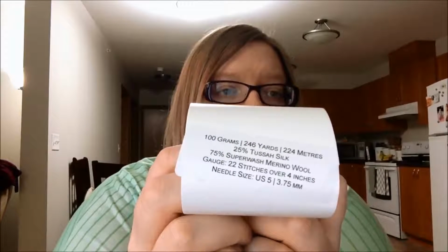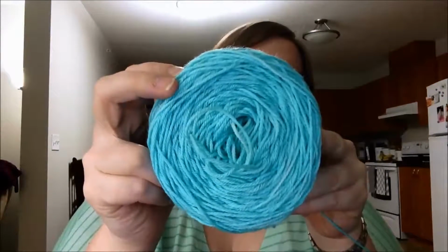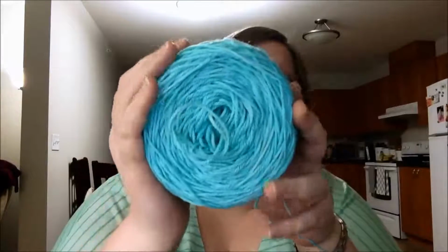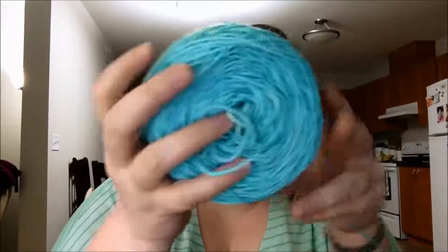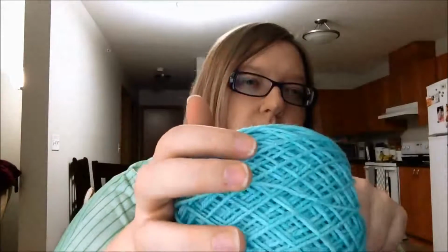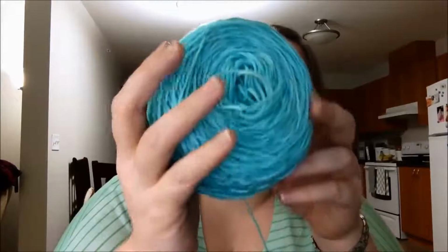So I have two skeins of 25% Tussah Silk, 75% Superwash Merino, DK weight, 246 yards to 100 grams. It is in the aqua colorway, which is a little bit more green in real life. It looks really blue there. It's a sea wash kind of green. It doesn't look super shiny despite having 25% silk content. I think it's because of the type of silk used. I believe Tussah Silk is a raw silk, not as processed, so it's not as shiny.